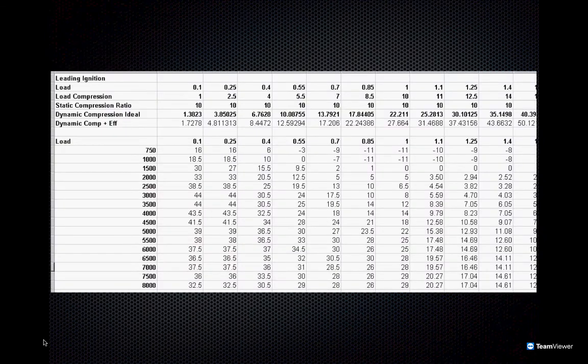And what I mean by that is, okay, so here's my stock timing table. As my load goes from a 0.1, which is a very low load, up to 1.1 and 1.25, which are higher load, this is my boosted engine now, I use the dynamic compression ratio where it says dynamic compression plus efficiency, right, which gives me my 31.46. Everybody see that? Okay, so based on my pressure ratio at my 100% load mark, I then reduce my timing based on the percentage of the increase of the pressure ratio.